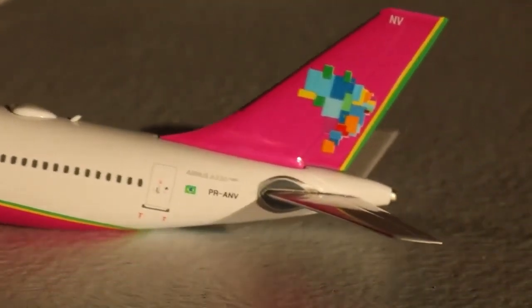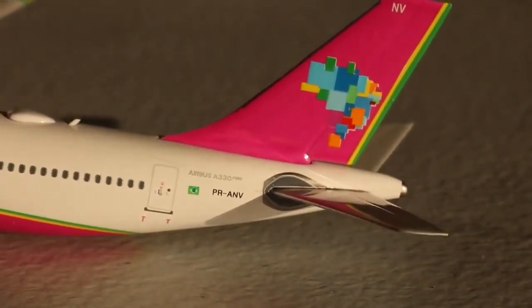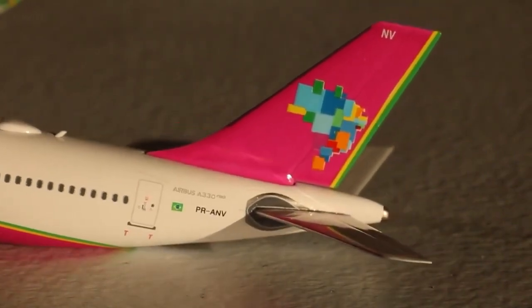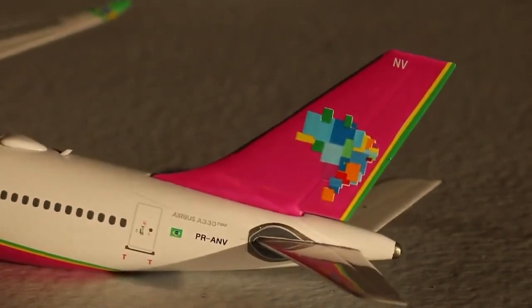I like it. Here's the L4 door along with the registration of Papa Romeo Alpha November Victor, so my nose landing gear door presumption was correct. South America making the debut with the pink background along with the yellow and green sheet lines to finish it off, with the horizontal stabilizers and the APU.